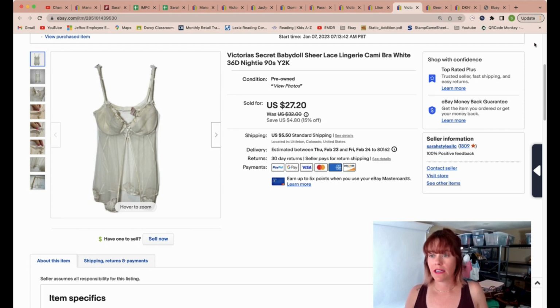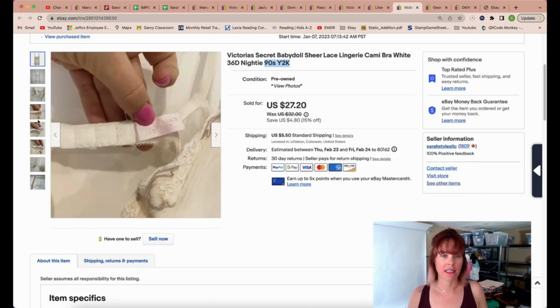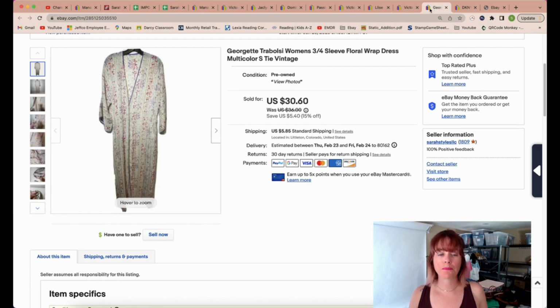Again, Victoria's Secret. The thing that I'm noticing a lot as well with Victoria's Secret, I want to point out a couple things here. Y2K, 90s style. You can also look at the label. I don't have a picture here. Yeah, you can look at the label to help you with that as well. Oftentimes I'll put 90s or Y2K style, even if it's not from them, but if it kind of has that look to it. And then I want you to note here as well, 36D, right? That's like a large, right? That 12 to 14, 10 to 14 average size woman.